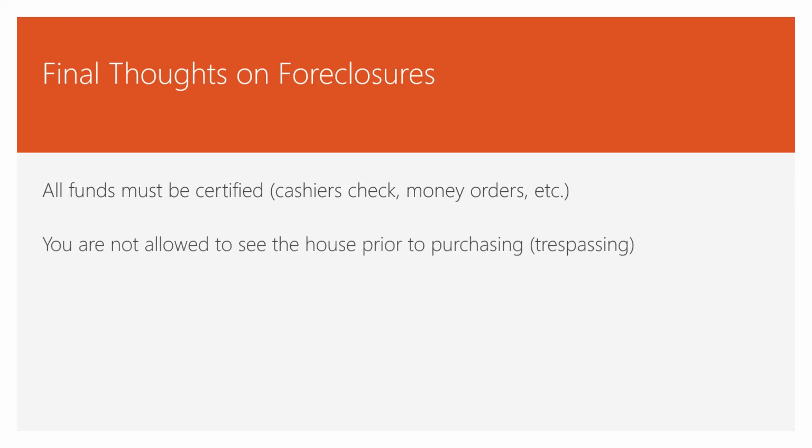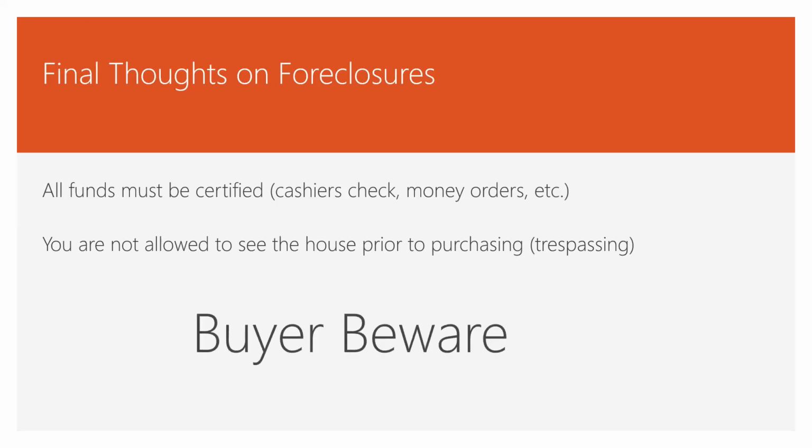You're not allowed to see the house prior to purchasing. I already talked about that. You'll be trespassing. Buyer beware. You got to know what you're doing when you buy these properties, that's for sure. So let's go to the sheriff's sale.